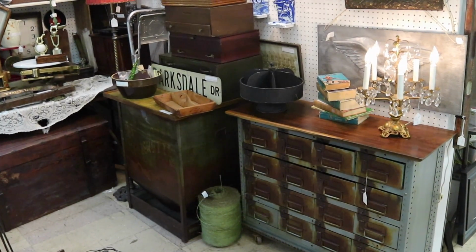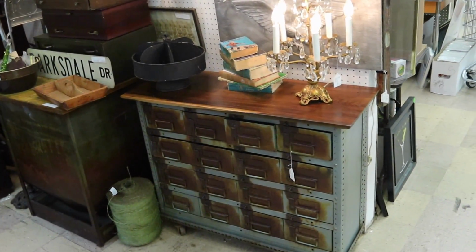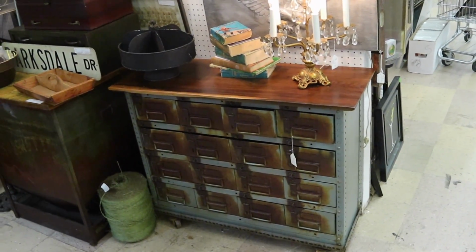This space has an interesting mix of vintage items. The industrial cart here, which they put a tabletop on and rollers, I think that's pretty smart.